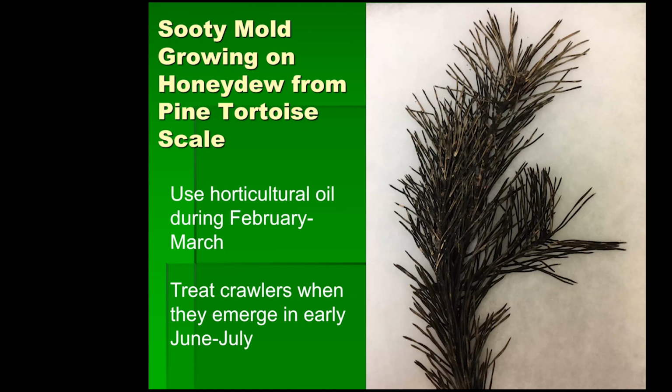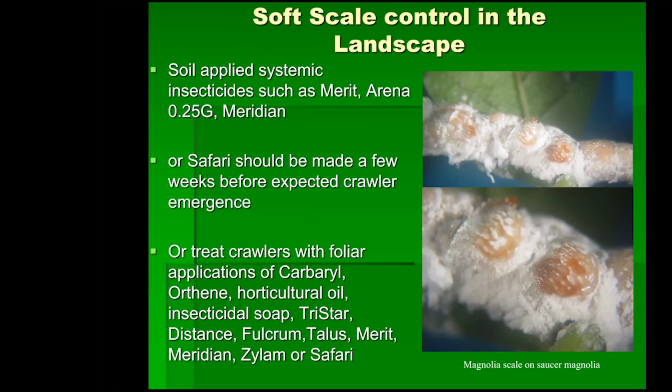So I think we have maybe one more slide here or so. In general, for soft scale, we have the neonics as soil applied. Safari can be used a little later. It can also be applied to the trunk of the tree and absorbed through the bark, especially in thin bark trees. But it's faster uptake, so you use that closer to when the crawlers are emerging. Or you can use a lot of different foliar products. I like Fulcrum and Talus. Those are insect growth regulator products. Use that with maybe 0.5% horticultural oil. Does a really good job for crawlers.